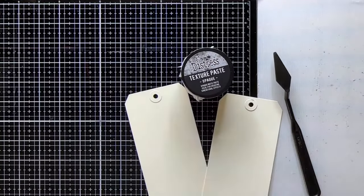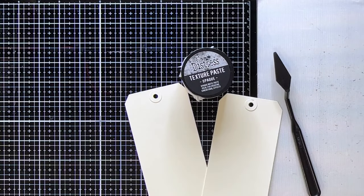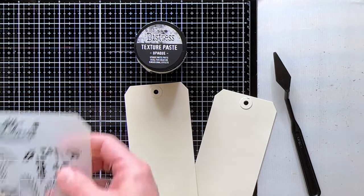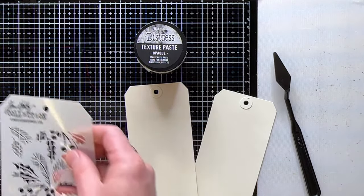I'm hoping that sparkle and black stay around long after the season. I know people ask the same thing. Yeah, I do. I would love it if sparkle became an everyday paste, and same with black opaque. For those that haven't used it, it's a good one.